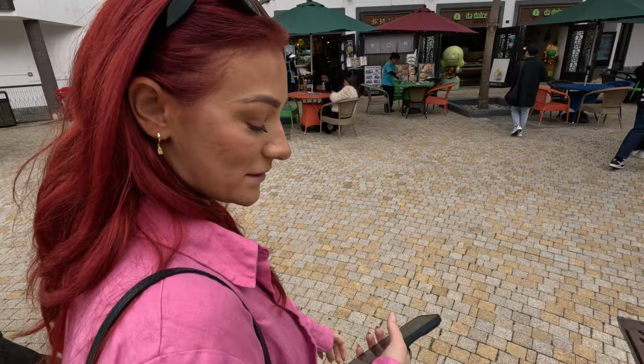But we do need to try our bakehouse goodies. We've been carrying these around for a good couple of hours now. We did get a couple of things from the bakehouse earlier. This is one of them. I've already taken a bite out of it because I was really hungry earlier on. I just had a little bite, just savouring it.